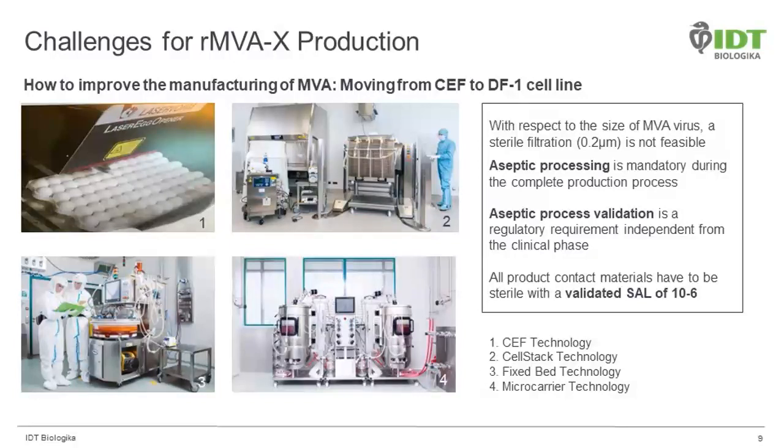This doesn't only include our upstream technologies. The current downstream processes are based on tangential flow filtration, while we are currently evaluating the potential of an aseptic chromatography solution for this particular platform.